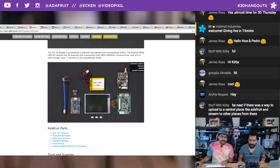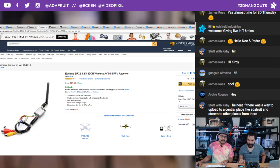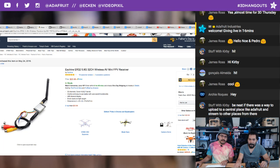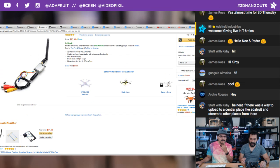Check out learn.adafruit.com to build your own. Very simple build. I mean, it's tiny little pins to hook up together, but it's a very nice way to get some soldering skills in. $23.99, is that how much you got it for? I think I got it a little bit cheaper, like $18. It always fluctuates, prices on Amazon.